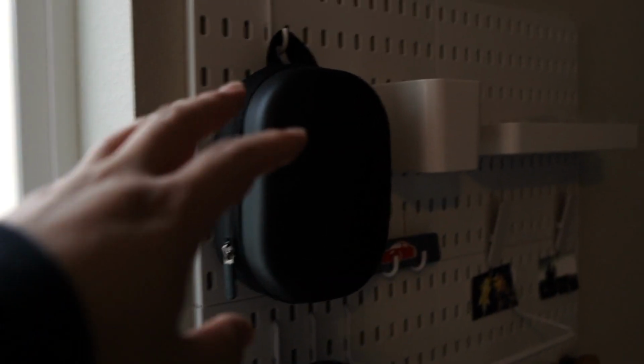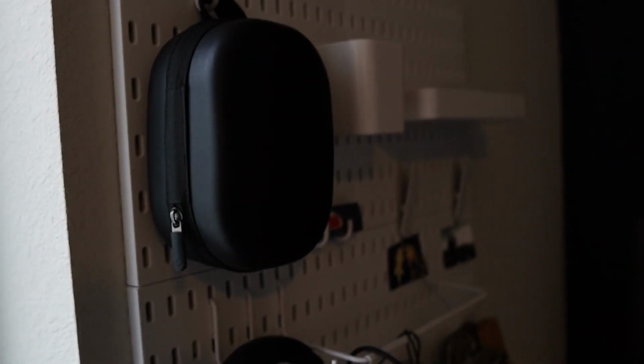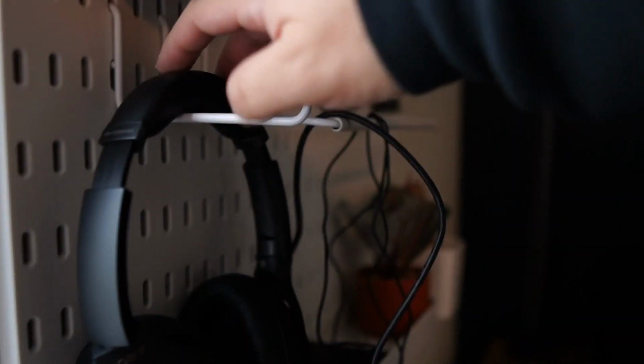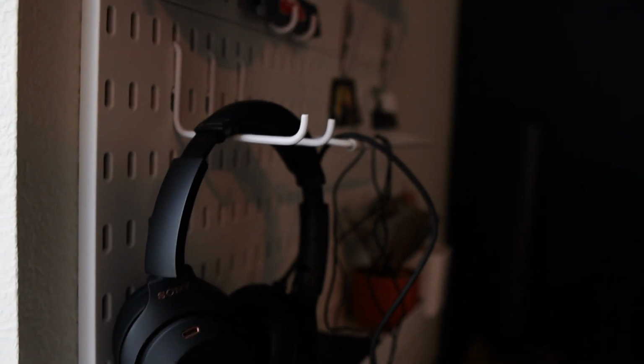So yeah, I got my Skull Candy bass headphones in here. The bass on them really vibrates, so this is really good for music. I got that in there. I might need to upgrade to the newest ones because the leather is all torn up. And then I got the popular trusty noise canceling Sonys right there as well.